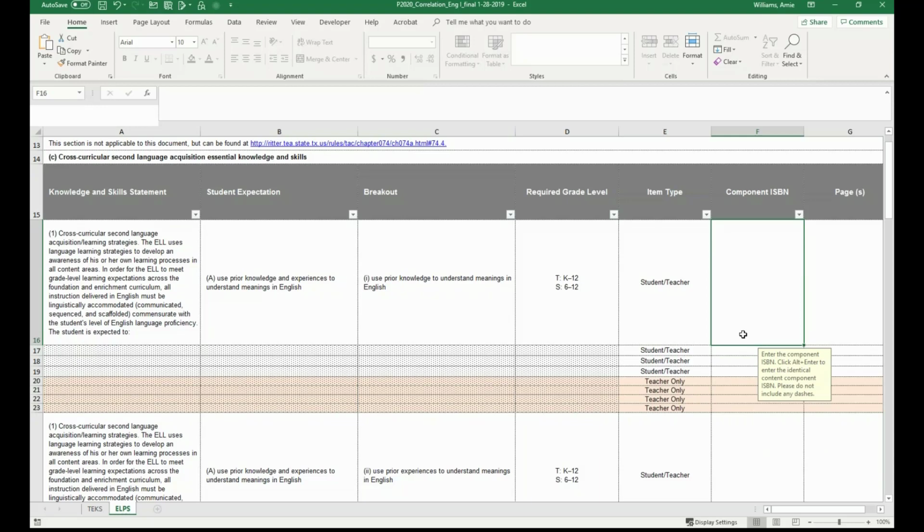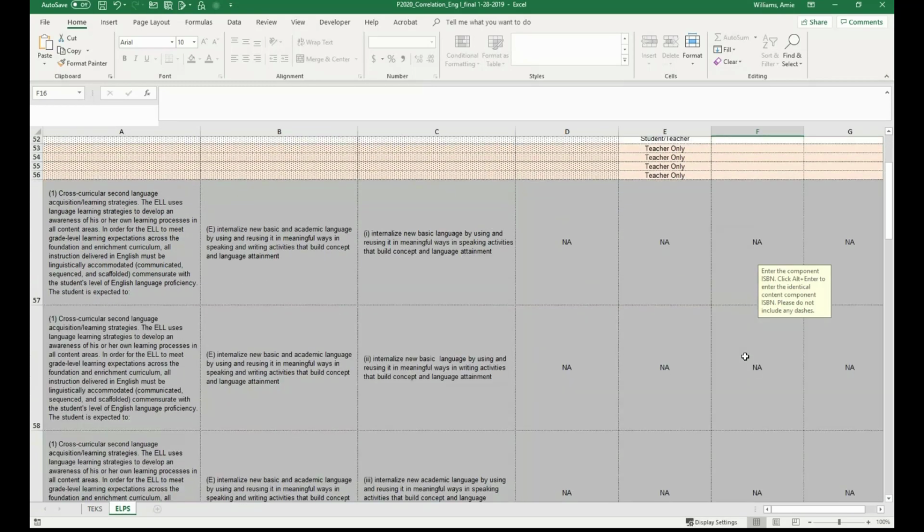Does that make sense? Yeah, that makes sense. Okay, good. So it doesn't work the other way. It doesn't work the other way.